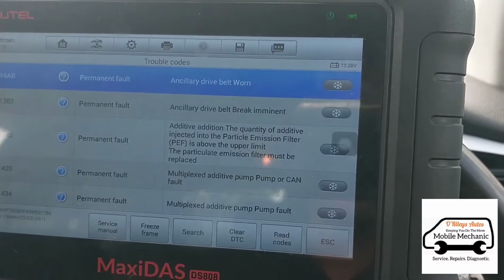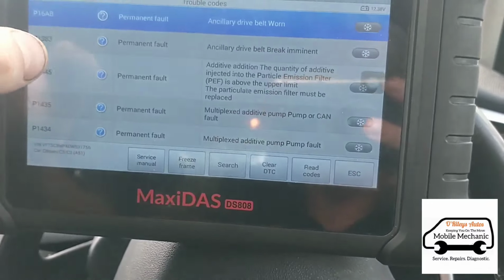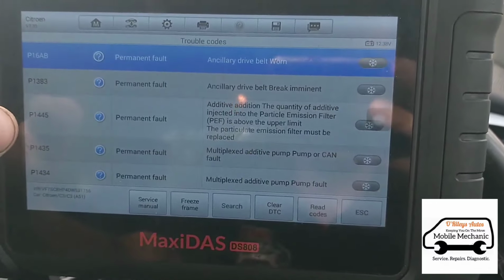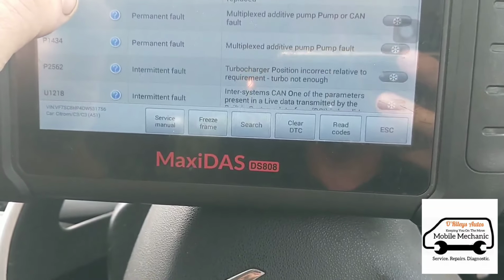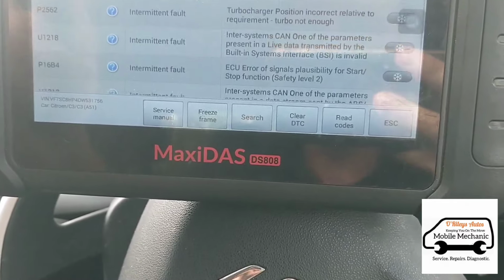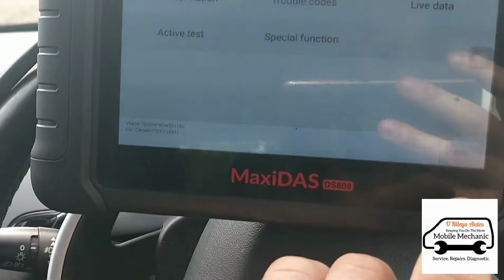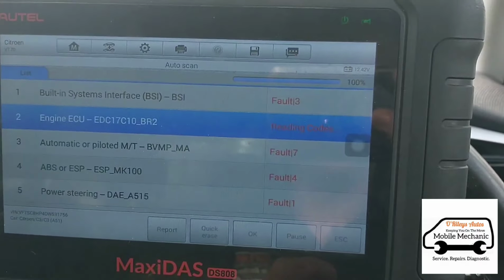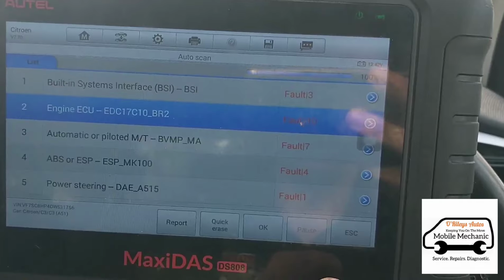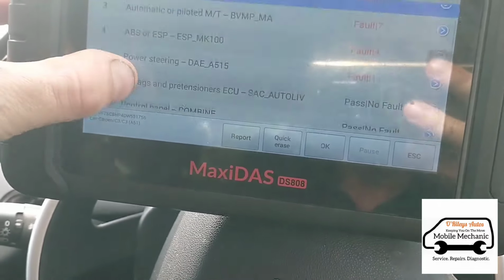Ancillary drive belt worn, ancillary drive belt break imminent. I've never seen that fault before. And we've got the additive quality multiplex pump fault, turbocharger. Alright, so what I think at the minute is with this particular vehicle, it's been parked for over a year and it wouldn't start. It's just had a replacement battery, and there's all sorts of faults here.